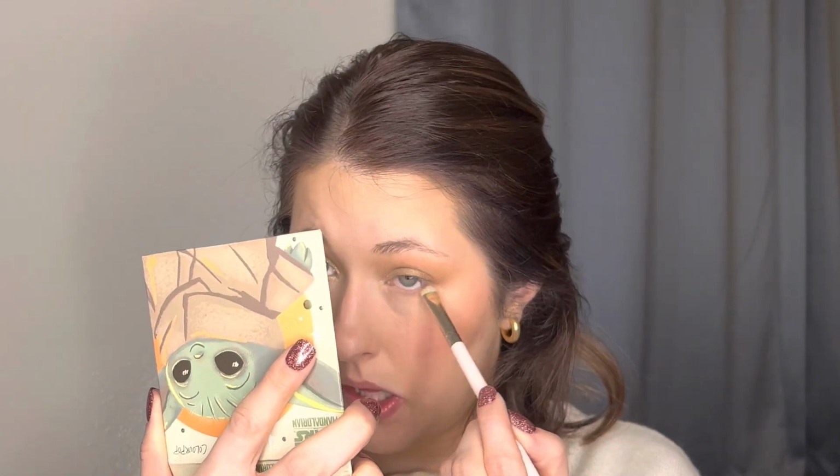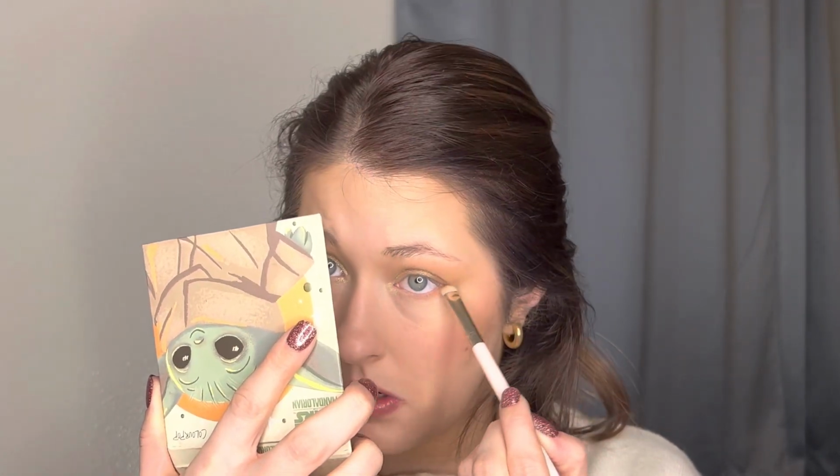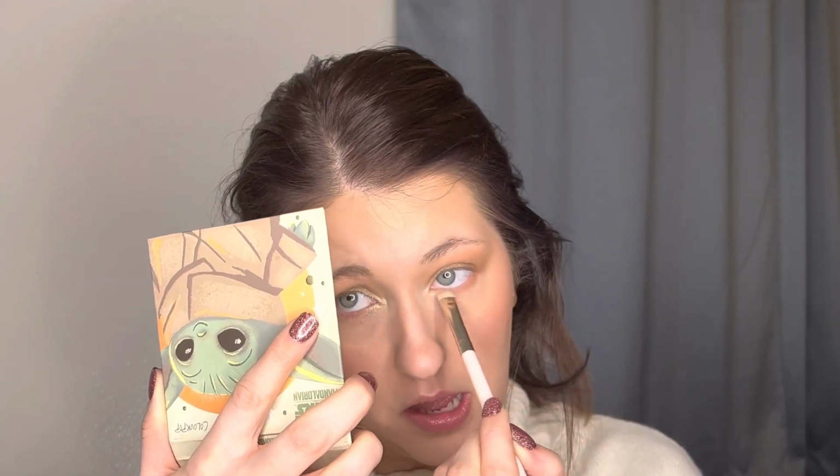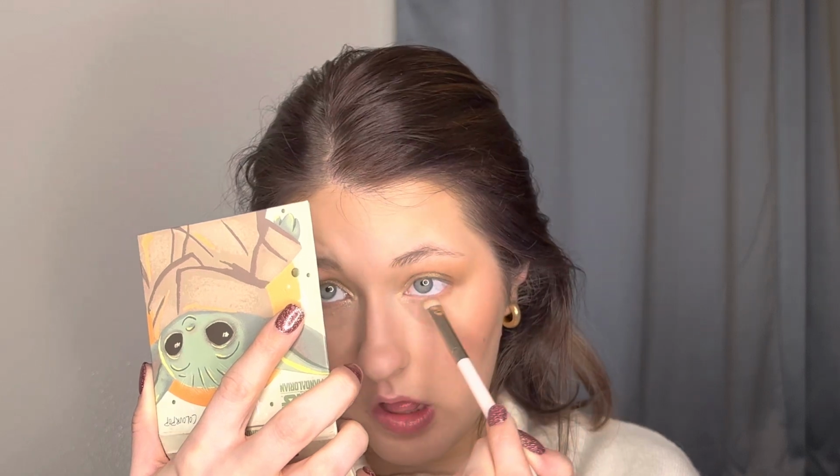Okay. I think we're going to be done with the look here because, again, I wanted it to be glam, but more an everyday approachable glam. Take Tatooine really quickly on a more precise brush, and this is what I'm just going to put on the lower lash line. We're not going to put anything else but this on the lower lash line because we want it to still be clean and fresh for the new year and more an everyday look. Mascara, I'm going to be taking my L'Oreal Unlimited mascara for today's look.